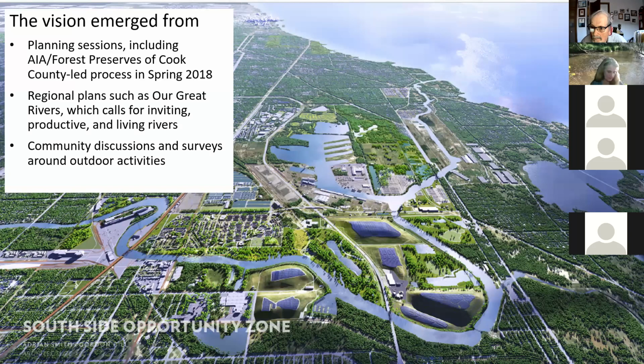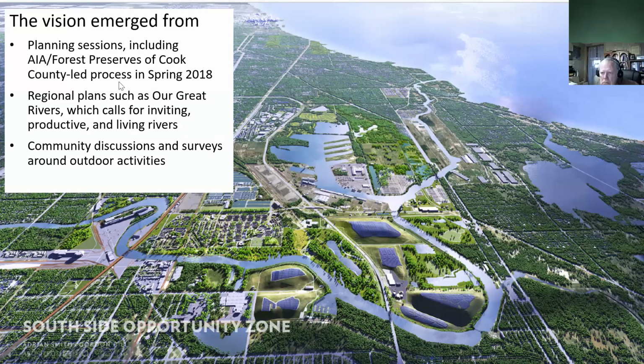So some of what was included in the Conservation Action Plan evolved from planning that was led by the Forest Preserves of Cook County and the American Institute of Architects in spring of 2018. The goal of this planning was to help connect the communities immediately west of Beaubien Woods to Beaubien Woods, and also to the Little Calumet River to the south.